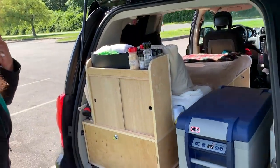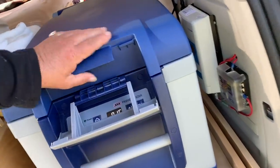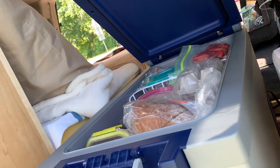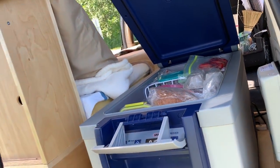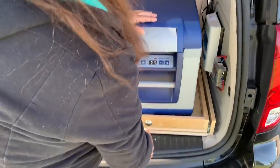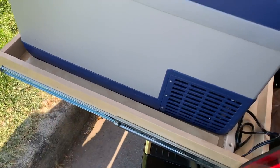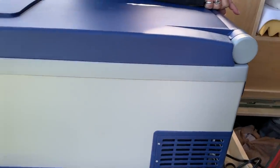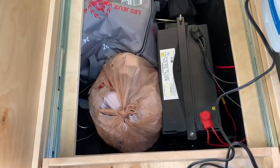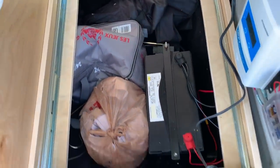I also have an ARB fridge, which is lovely. Stores all my food in it. Keeps it nice and cold. 12 volt. Takes very little power. It also slides out. Behind there, I have all kinds of storage, and it runs all the way underneath the stove. So I stored various things there that I need.